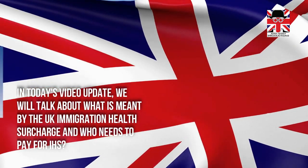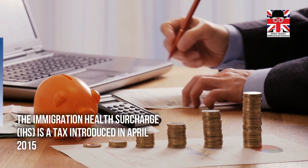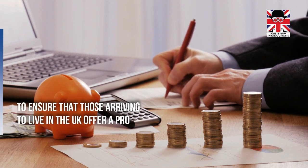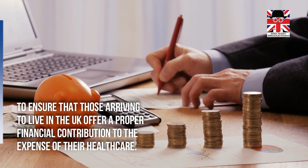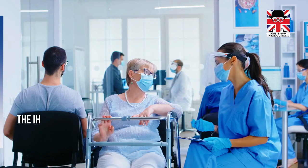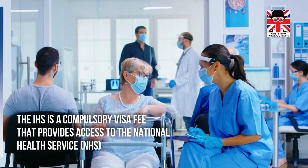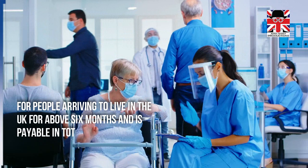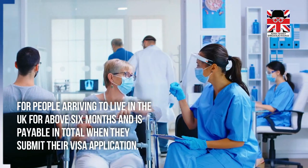The Immigration Health Surcharge, IHS, is a tax introduced in April 2015 to ensure that those arriving to live in the UK make a proper financial contribution to the expense of their healthcare. The IHS is a compulsory visa fee that provides access to the National Health Service, NHS, for people arriving to live in the UK for above 6 months and is payable in total when they submit their visa application.